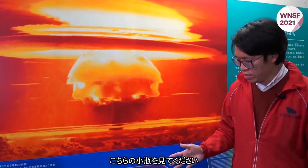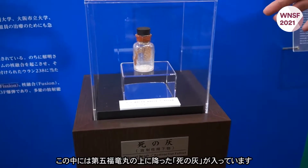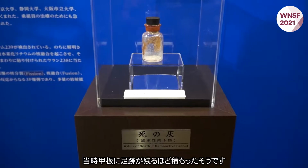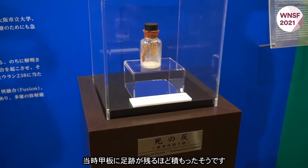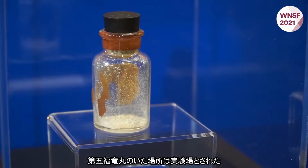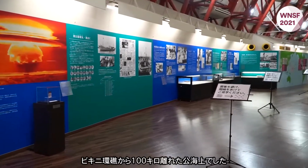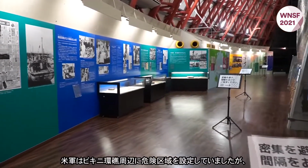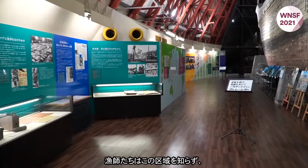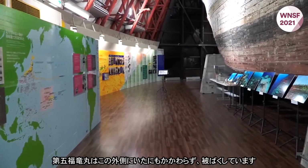I'd like you to look at this small bottle. In this bottle is the nuclear fallout which fell on the Daigo Fukuryumaru. The ash is made from coral, and it piled up so thickly that it left footprints on deck. The Daigo Fukuryumaru was in the open sea, 100 kilometers away from Bikini Atoll, where the nuclear testing took place. The US military created a danger zone around Bikini Atoll, but the fishermen on the Daigo Fukuryumaru did not know the area, and they were exposed to fallout even though they were outside the zone.